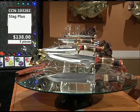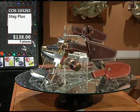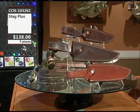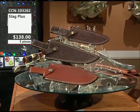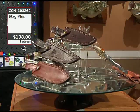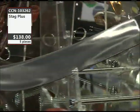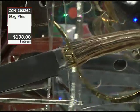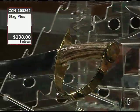All right, next up, we've got the Stag Plus. That means we got a lot of Stag fixed blades, and we've got a whole lot of leather to give you as well. Look at the leather sheaths, Bob. All right, so you're talking about on this set, Buzz, of 5 pieces here, $401.87. Yep. All right. You pay 138 bucks.